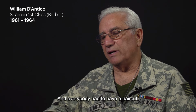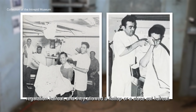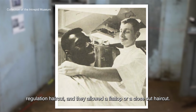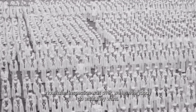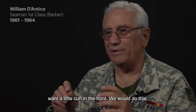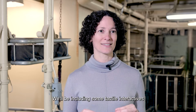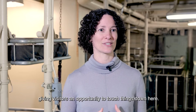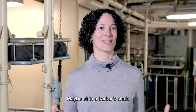And everybody had to have a haircut, regulation haircut. And they allowed a flat top or a close cut haircut. Now, after inspection was over, we let everybody do what they want. You want it cut out, you want a little taper in the back, you want a little curl in the front, we would do that. We'll be including some tactile interactives, giving visitors an opportunity to touch things down here. Maybe sit in a barber's chair.